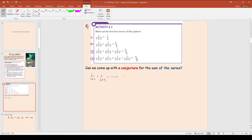For sure the nth term is going to have a 1 on the top, because they all start with a 1 on the top on the left-hand side here, every extra term you're adding. But what I need to do is link these numbers, the 1 times 2 and the 2 times 3, to n for the term that we're on, if we're on the nth term. So what's the pattern here?